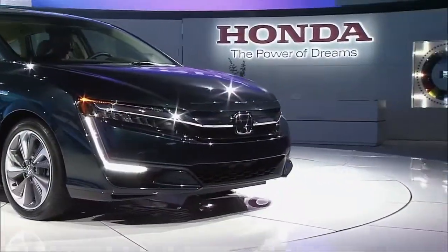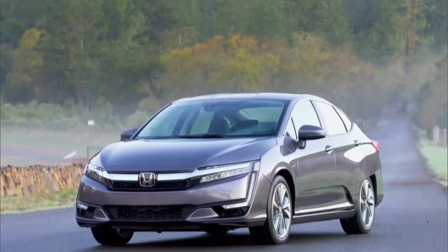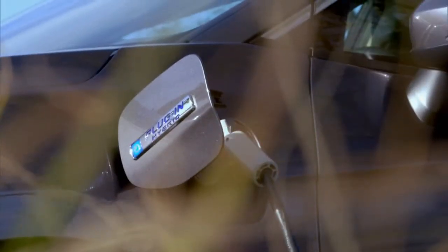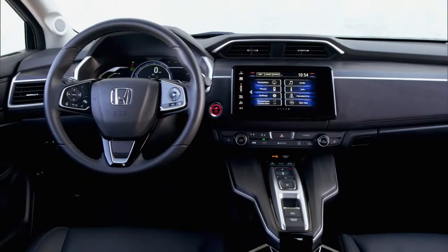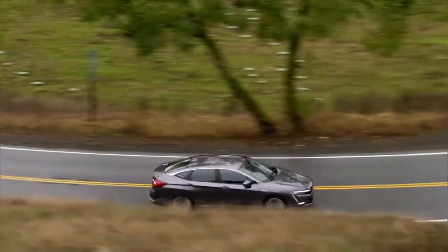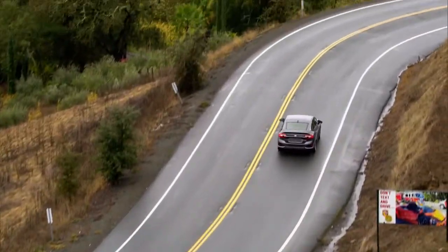Honda is smart to make multiple electrified models on one chassis. Plus, the 2018 Honda Clarity plug-in has a longer electric-only range than most European plug-ins, costing far more. On sale now nationwide, the price starts at just over $33,000. And we'll have more quick spins soon.